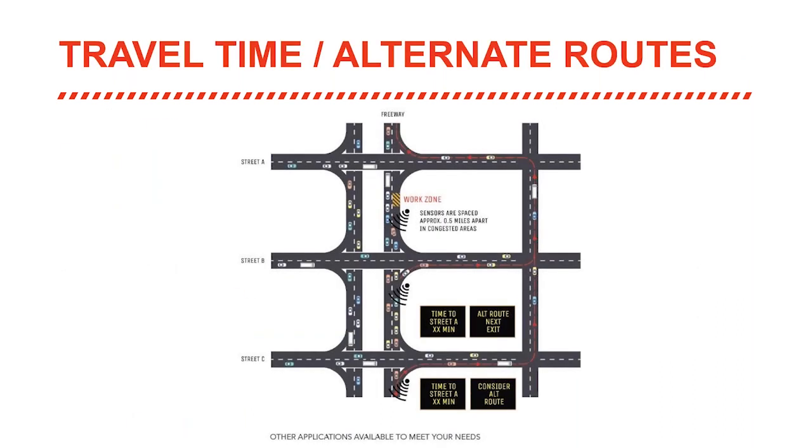So then, taking automated queue detection and automated queue warning and applying that now to travel time and alternate routes. Using all of these three pieces in combination, we're letting people know that there's congestion, we're letting people know that there's stopped traffic. Now let's see if we can take some of that congestion and move it off onto side streets or other collector roads or arterial roads. Travel time and alternate route applications are continuously updated automatically to provide current real-time length of delay between the driver's location and a specific destination downstream.